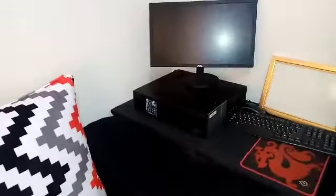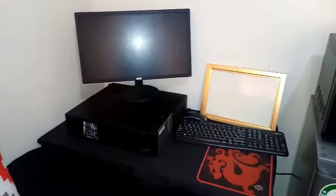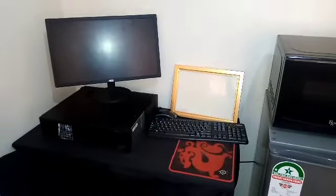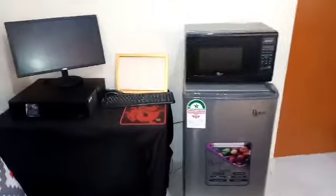And just right here in the corner is my display. This is a station, the computer. But I'm planning to make that place a dining place, so I'll be removing the computer from there. And I'll try to extend the fridge and maybe put a seat and make the place look like a simple dining place. And right on this other side is the fridge and the microwave.